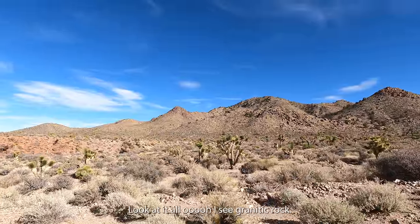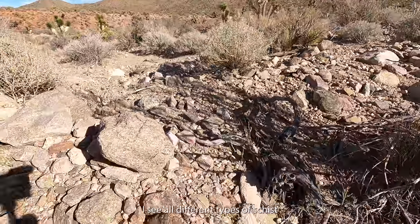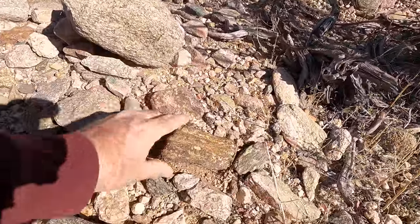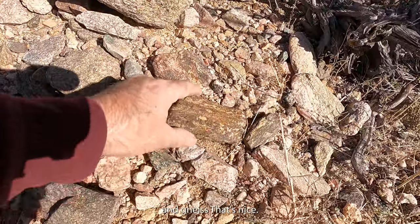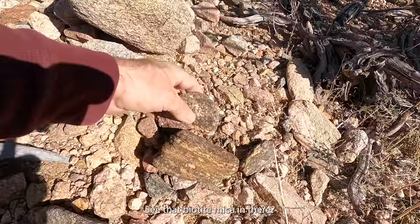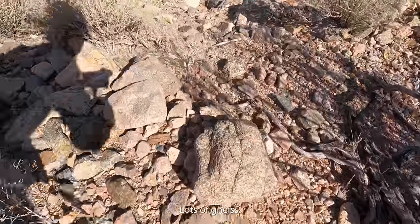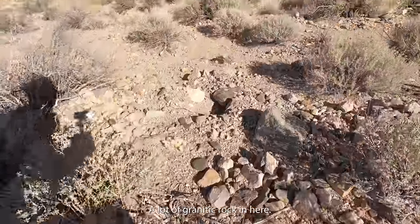Ooh, I see granitic rock. I see quartz monzonite. I see all different types of schist and gneiss. That's nice. See the biotite mica in there? Ooh. Lots of gneiss, a lot of granitic rock in here. Okay.